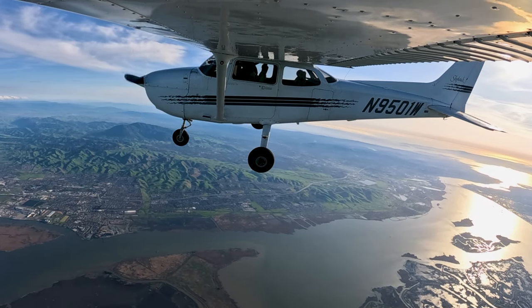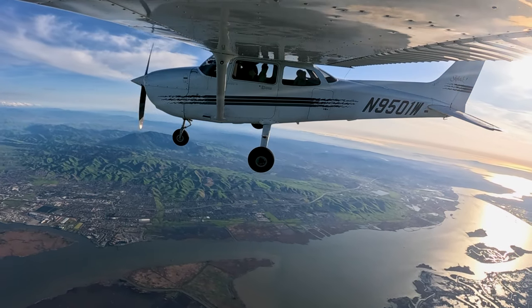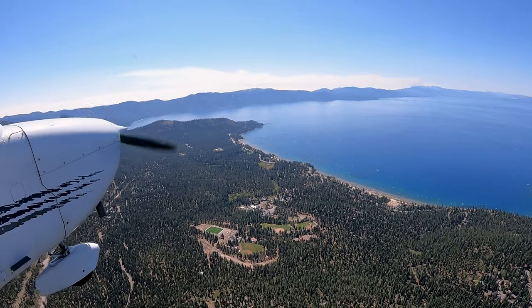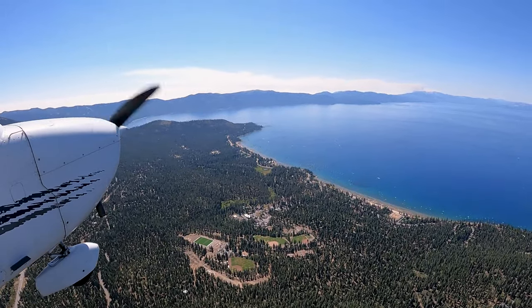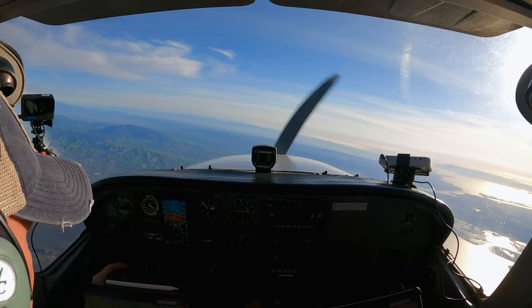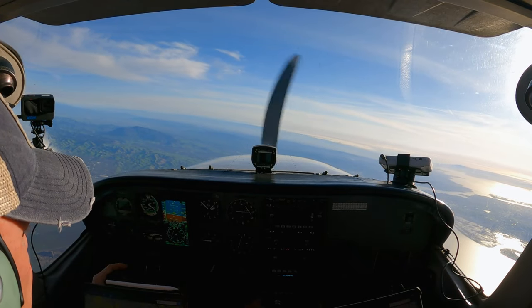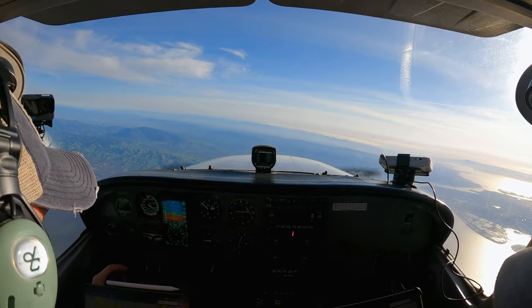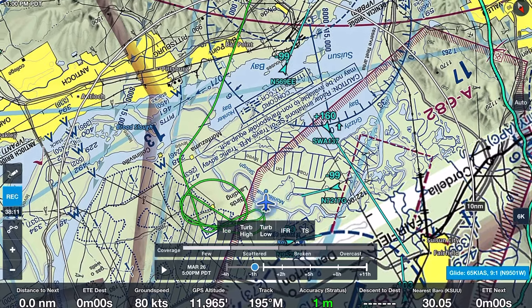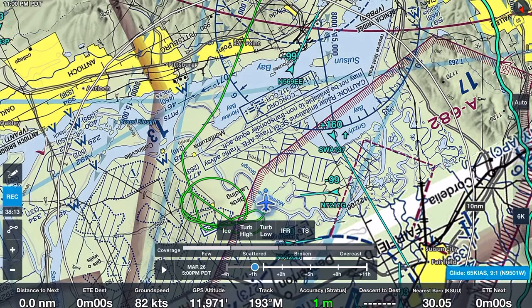So I thought, well, time to take Whiskey up to 12,000 feet and test this out. Historically, we've climbed to these altitudes on our way to and from South Lake Tahoe, but this flight is a bit different. I wanted to see what 12,000 feet AGL in our Cessna would look like. According to the POH, the service ceiling for 90501 Whiskey is 13,500, and the way the plane behaved that day, I have no doubt that we would have made that altitude.